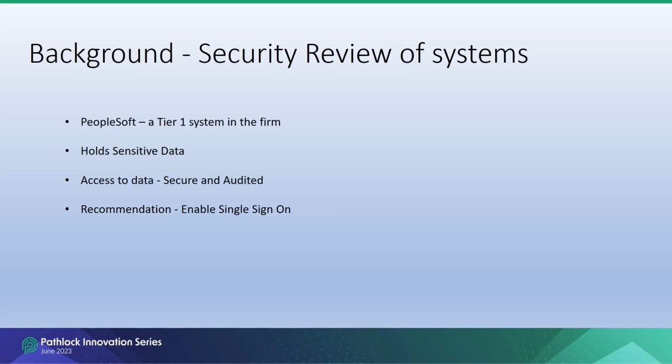The information security team in Allen and Overy, which managed the review, came up with a number of recommendations, and the main one was to enable single sign-on to avoid such an incident in future. They also came up with other suggestions, including ensuring the data is more secure and the access to the system is audited. So that is the background to us going ahead with taking steps to implement single sign-on in the system.